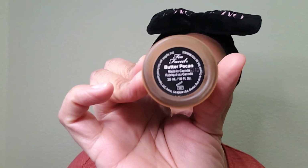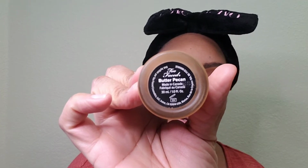So, the foundation that I'm going to be using is the Born This Way foundation by Too Faced. I got mine in Butter Pecan. Hopefully you can see that. Come on, focus. There you go. Butter Pecan. So let's go ahead and put this foundation on. I may need a second layer, but we shall see. And you just want to pounce it in.